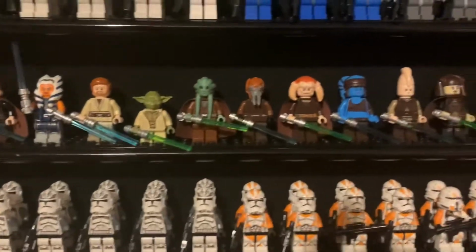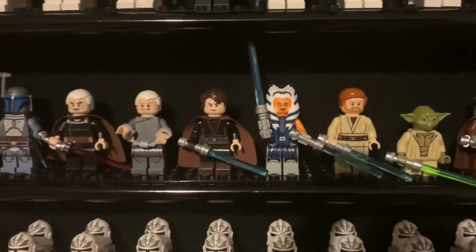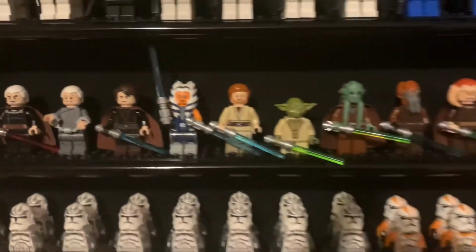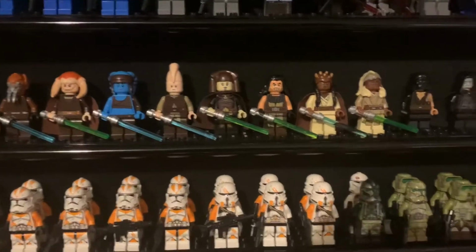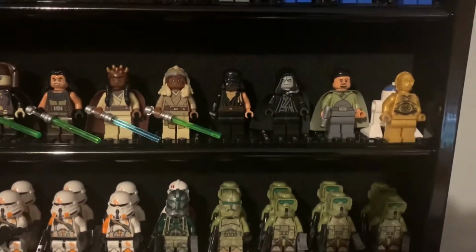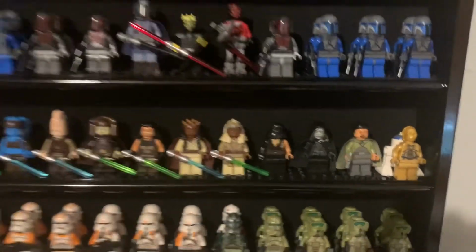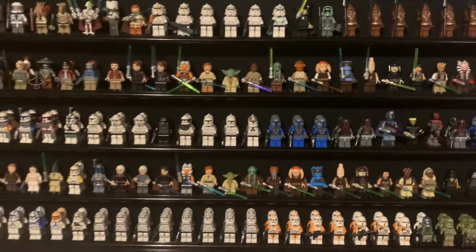We got Plo Koon, Ahsoka from the newer sets, who is a really nice figure. And then we got some more clones and some Jedi from older sets mainly. Kashyyyk, Utapau, and some other guys. So yeah, this is what we're dealing with in the case.